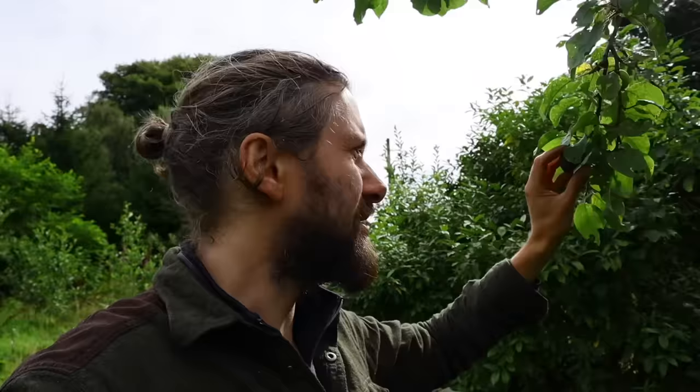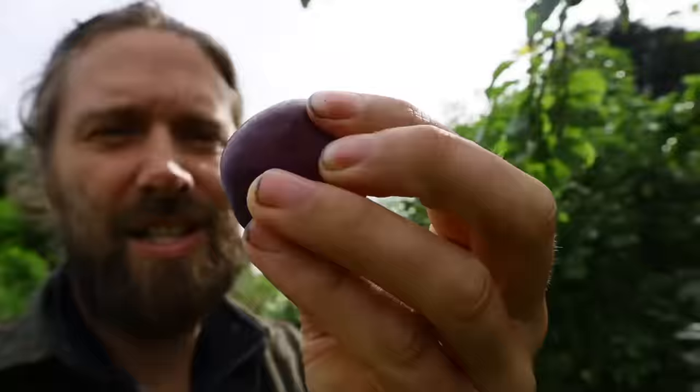So this variety is called Czar, C-Z-A-R, and it's one that we've got planted around the farm quite a bit because we know it does well for our climate. I think of Czar as quite a dual purpose plum. Before it's fully ripened, it's quite tart still and quite firm, so really good for cooking. So it does get to a point where it ripens on the tree, where it becomes quite a good dessert variety as well. So you can see here, got this one, which just started to get that lovely bloom. So yeah, they're pretty much ready to pick.